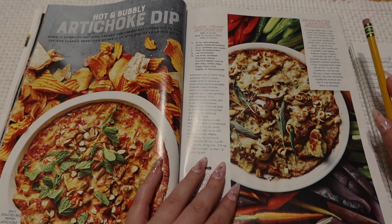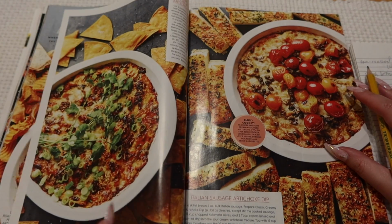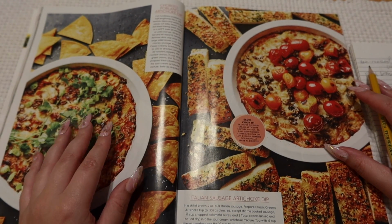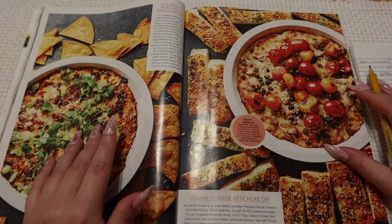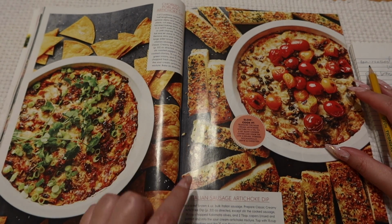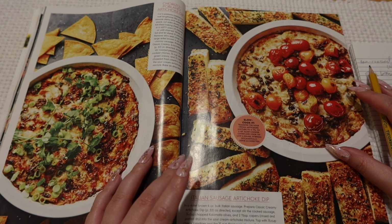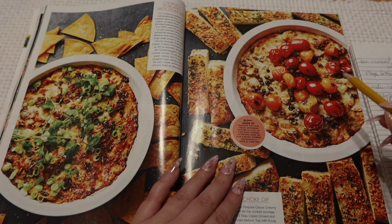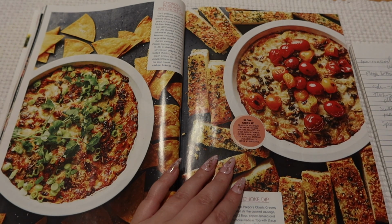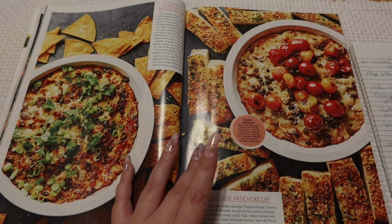Okay. Over here is a brown butter cauliflower artichoke. More artichoke dips. Oh goodness. Then we have chorizo poblano artichoke dip and Italian sausage artichoke dip. Ooh, that looks so good. I especially love the tomato edition. I love a good roasted tomato. I'm gonna write that one down. Italian sausage artichoke.